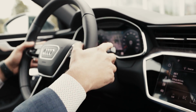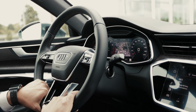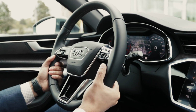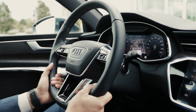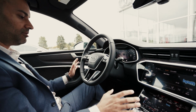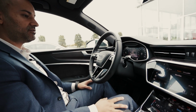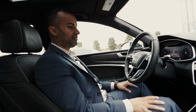All your levers here are the same. Everything's in the same position. There's no difference. This multifunction steering wheel is in the same place. It's very similar in size, and the S7's is a hair thicker, but it feels the same. It's very Audi. There's nothing really changed in that, but this display is all brand new, and it feels brand new. It still has some Audi cues to it, but wow, there's a lot of tech.